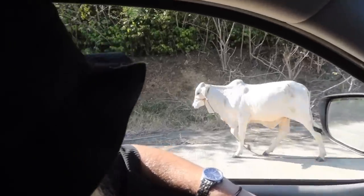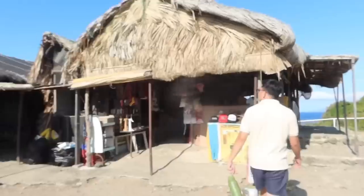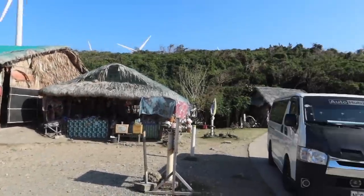Which way to the windmill? They're like, who's this whitey? We're the only whiteys here. Okay, we need to park our car here.